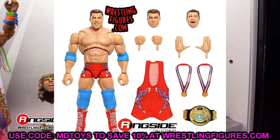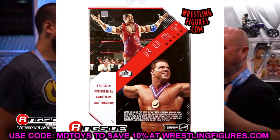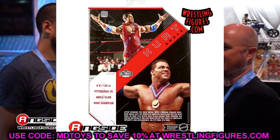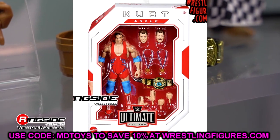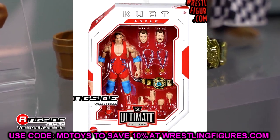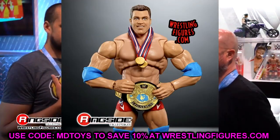So I thought the formula looked a bit weird, and now we finally have what it's pretty much going to look like. It should be arriving very soon. I like the gear on it. I have mixed feelings, man. Let's just dive into all of my different thoughts about this figure. Of course, having an Ultimate Edition Kurt Angle was on the bucket list. Been wanting one for a very long time, but I am not a fan of this formula.